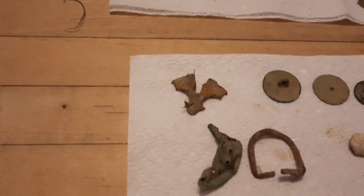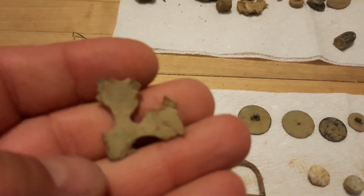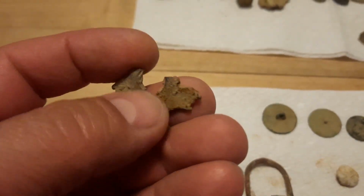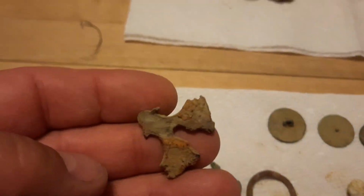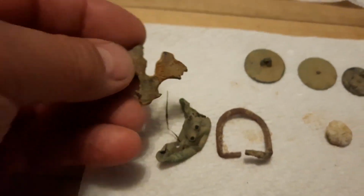So here's the good finds. I don't know if I brought you in for this or not, I can't remember. This is kind of a key escutcheon of some sort. I don't know if that would have been for a dresser, door, something like that. But this slot here is where the key would have went, and had another piece up here like this. So it would have had, whoop, dropped it, 4 points on it initially. So that was a pretty cool find.